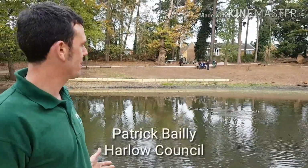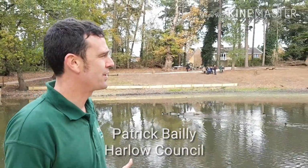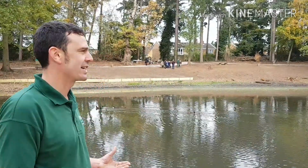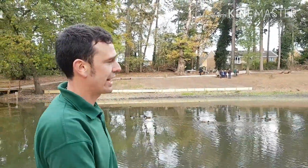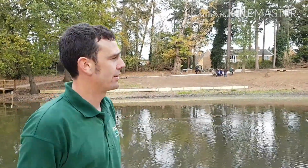So the history behind this is that it could have dated back to the 1100s. There's no written evidence, but it's suggested that this could have been a stew pond from the 1100s that was linked to the Canons Brook monastery, which is a short distance down the valley.